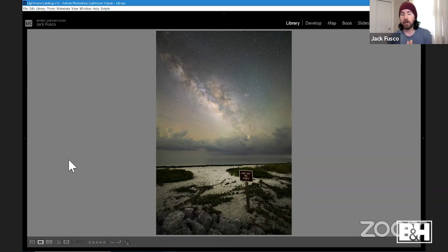And using a star tracker, if you're not familiar with star trackers, is basically just a device that slowly rotates to the left and keeps your camera pointed at the same spot in the sky for longer than you would be able to without the stars trailing.